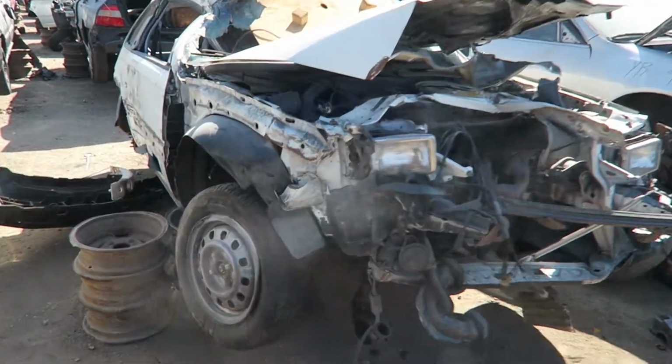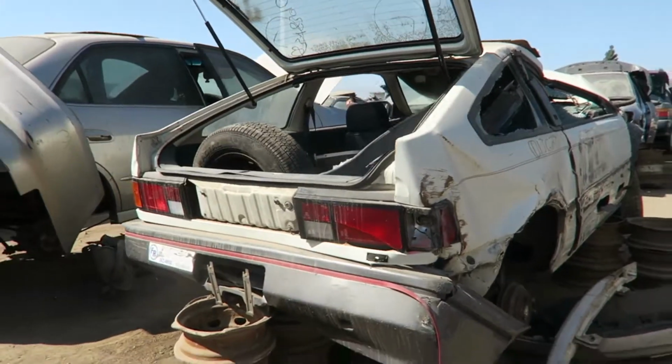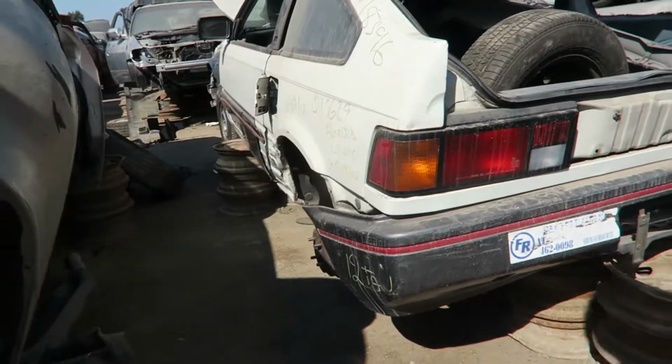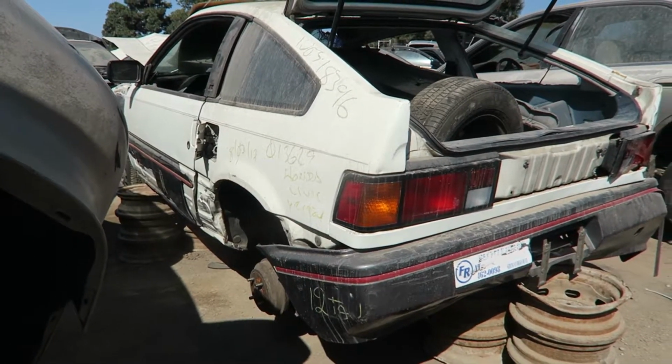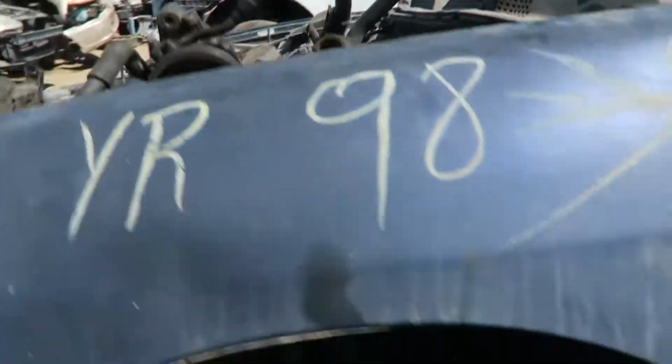Got allergies right now. This 1st gen CRX, pretty beat, as in destroyed. But these are cool to see. I like these older CRXs. You don't see many of them too often, but it's cool to see it in the Junkyard because these are getting pretty vintage and rare these days, it feels like.